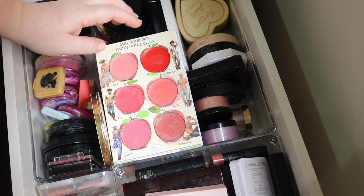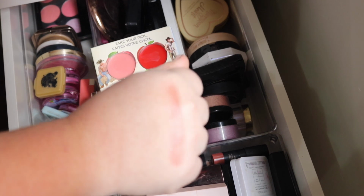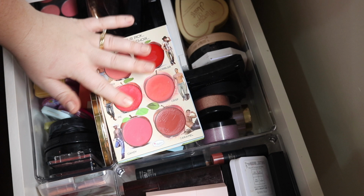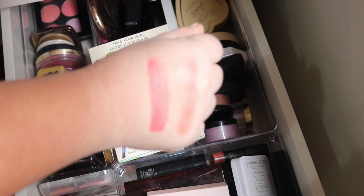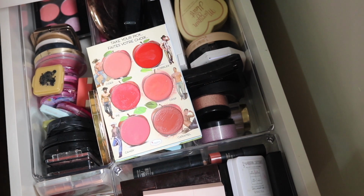Let me give you a swatch. I love this one, as you can see. Not the best swatch in the world. They're very sheer and dewy. And I think you can use them on the lips as well. They're so pretty. So we're going to use that.